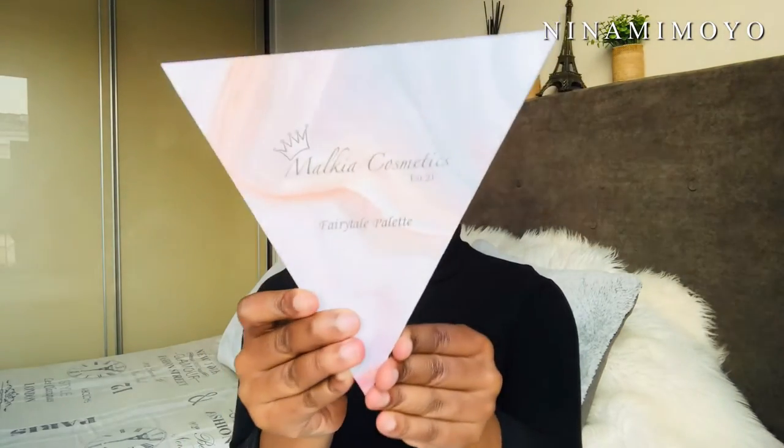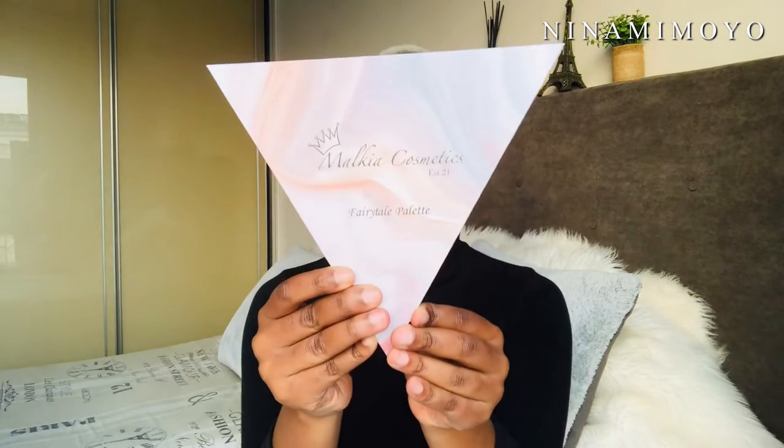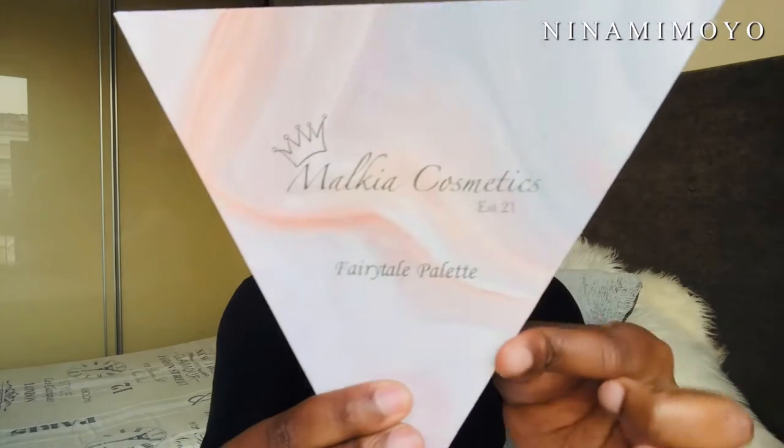So it's basically shaped in a triangle. It's a beautiful palette. Based on the packaging, it looks amazing. I love the shape and I love the whole marble finish that they have in terms of their design. And then they obviously have their branding on there. And yeah, this one is called the Fairy Tale Palette. So it's a fairy tale palette, and you'll see based on the colors how it definitely is embodying fairy tale.